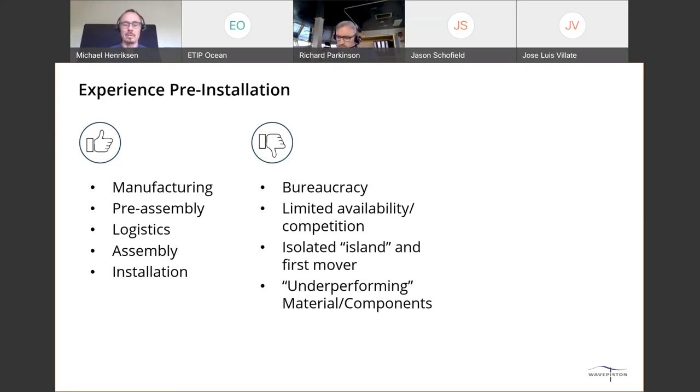We are sort of a first mover on this isolated island. The isolated island is this in Plåken. We have the platform we need to connect to, etc., and all these things that we're preparing. That gives us, of course, some extra work on doing that.